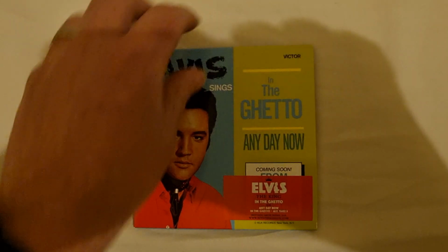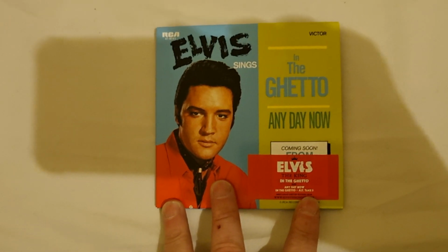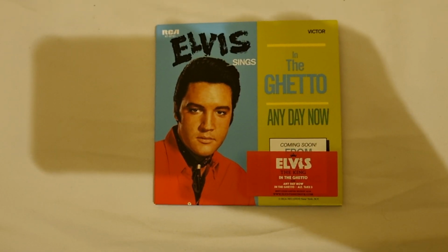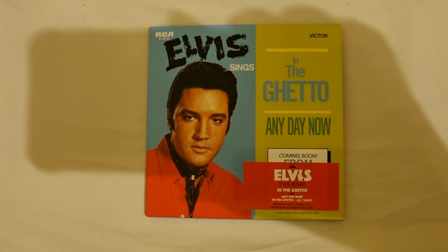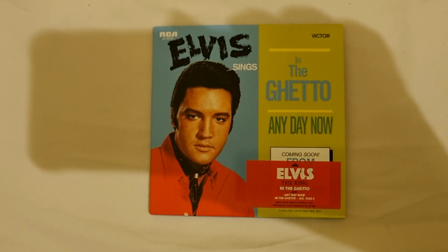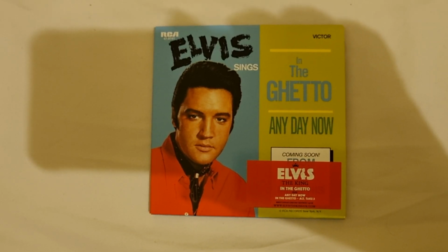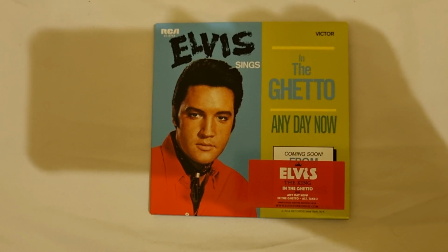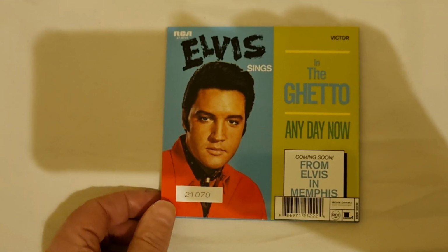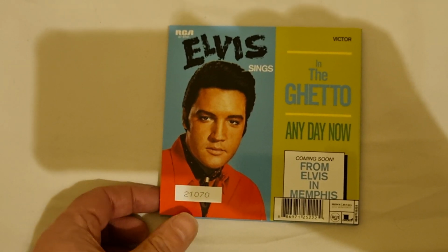The next one in the collection is the beautiful In the Ghetto, and this was a 1969 release by Elvis, and In the Ghetto reached number 2 in the United Kingdom and reached number 3 in the United States. And it has the flip side of Any Day Now and came from the album From Elvis in Memphis.